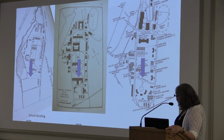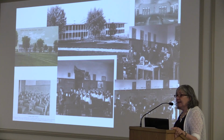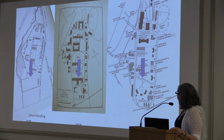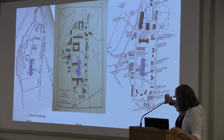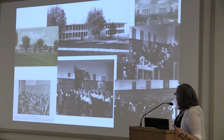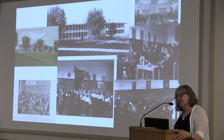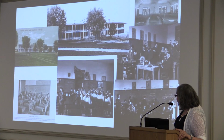And then there's the school building, which was built for the Carlisle Indian School and is no longer standing there. But there's a road right now, and there's that dragoon circle with some buildings around it. That's where the school building stood during the Indian School years. And so that's where all the academic classrooms were located during the Indian School years.